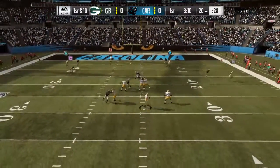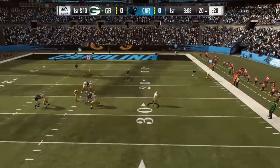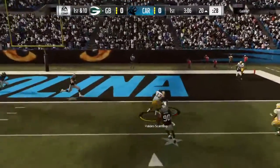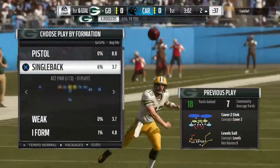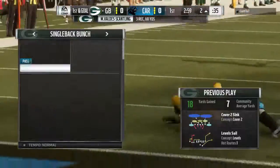Into the red zone, it's Rodgers. Eluding the pressure right. This is caught, and he'll be taken down at the 2-yard line. Another big hitter there, this one good for 18.